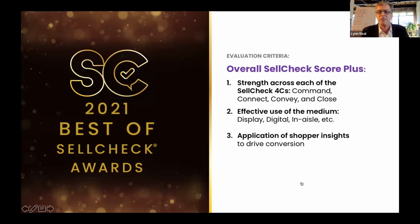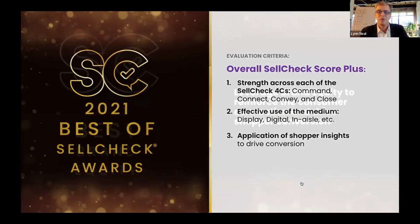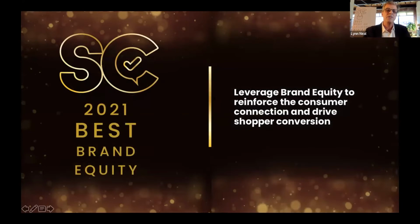Now, before we get into the actual awards, it's important to call out the significance of being a finalist for a SellCheck Opti Award. Every execution you see here surpassed thousands of others to earn the status of finalists. So congratulations to all the finalists, and let's see them all and recognize our SellCheck Opti Award winners for the year of 2021. The first category that we're going to take a look at is the best brand equity execution.